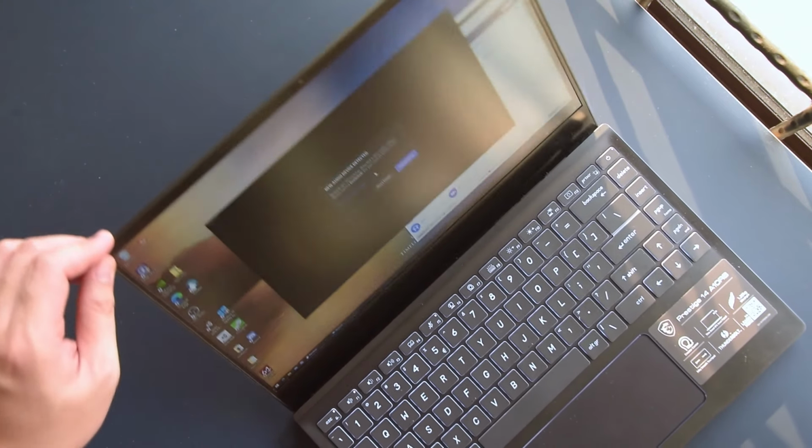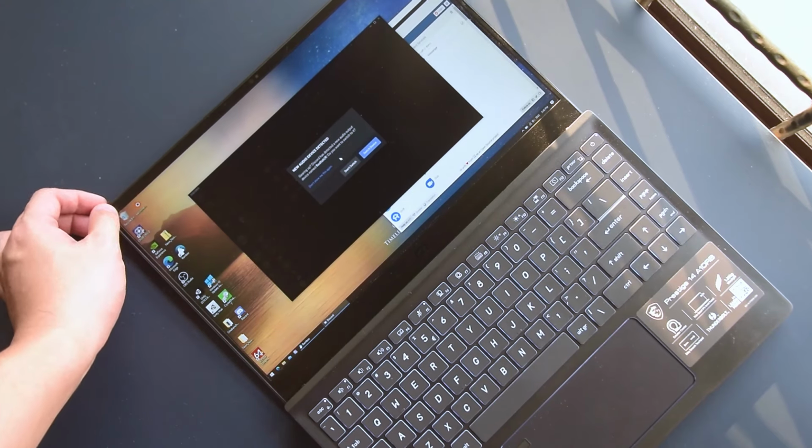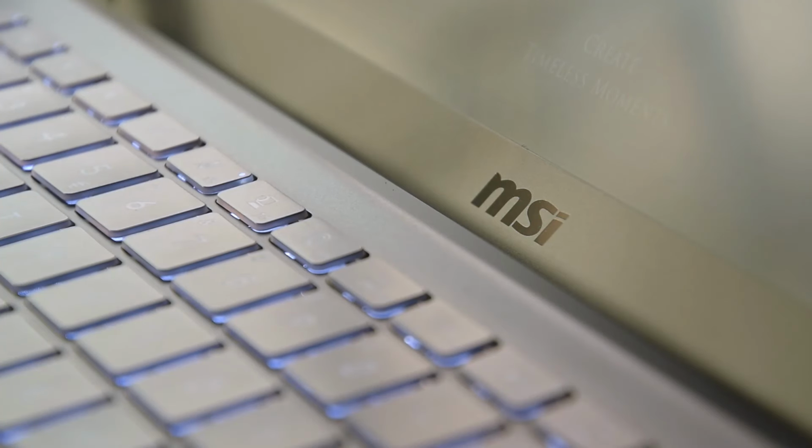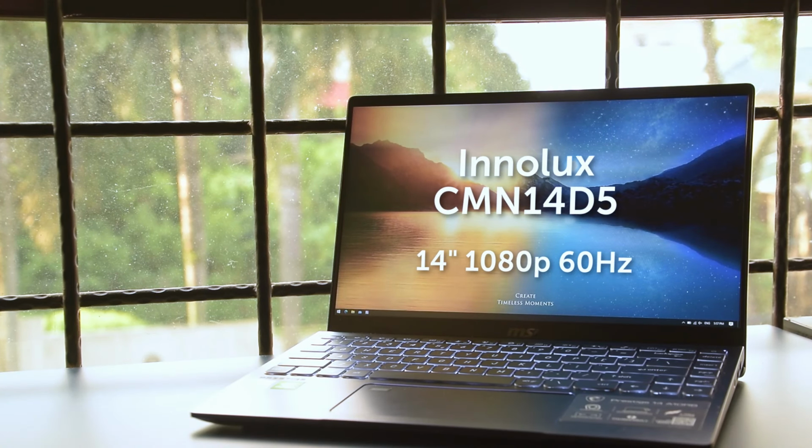MSI also touts an extra feature in that the display can actually go flat, which they say is useful for meetings and presentations, but I wasn't particularly sold on this. You get an MSI logo below the display, and speaking of display, it is a 60Hz panel and is the CMN14D5 that is made by Innolux.